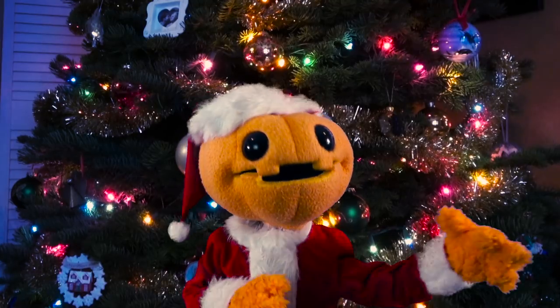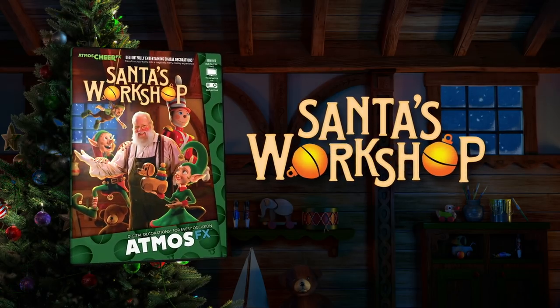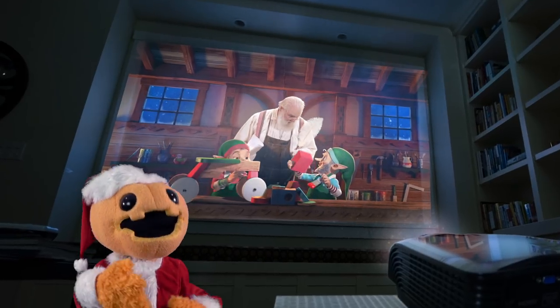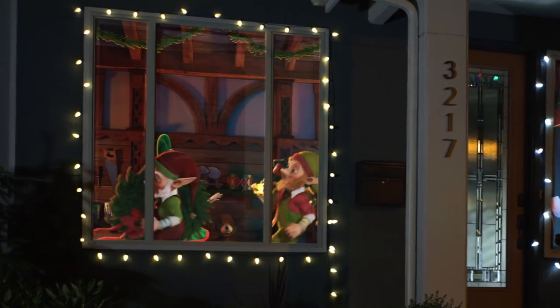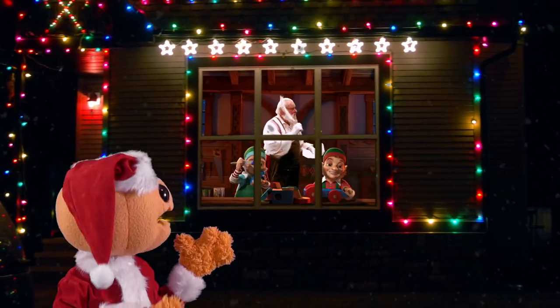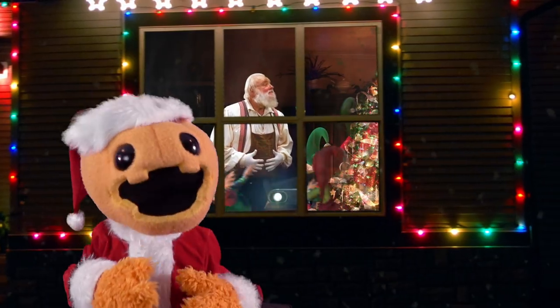And what's the holiday season without presents? And for that, we're gonna have to go to Santa's workshop. Get an inside look at what goes on inside Santa's workshop as he and his elves prepare for the holidays. This is another popular one with the kids. Santa's workshop works best when projected into a window, large, loud, and proud. And when you see it from the street in a fully lit house, you're instantly transported to the North Pole. Wow, these guys are really getting it done.